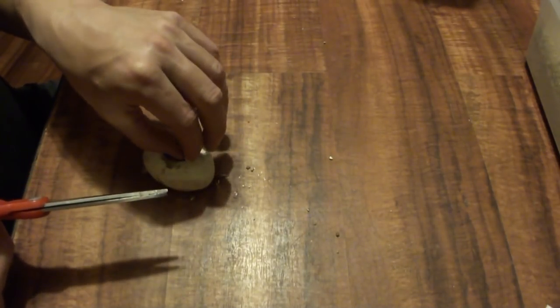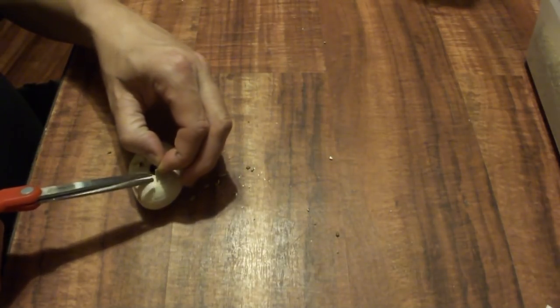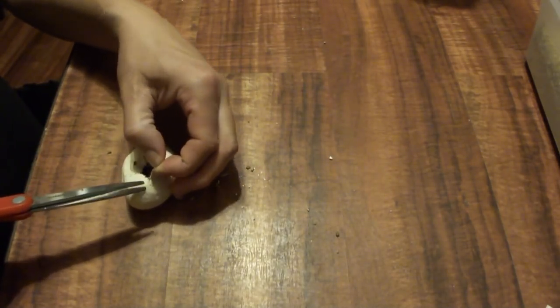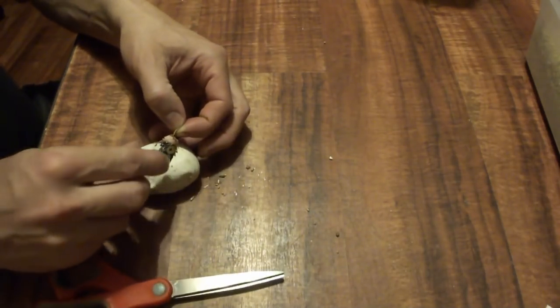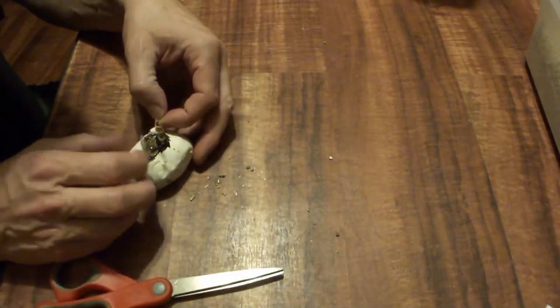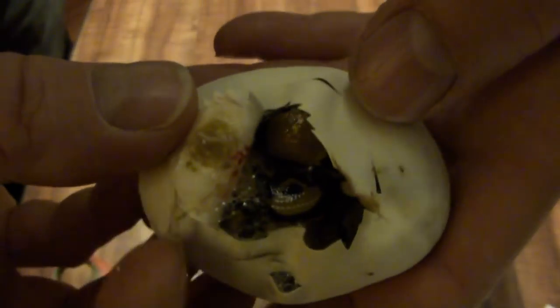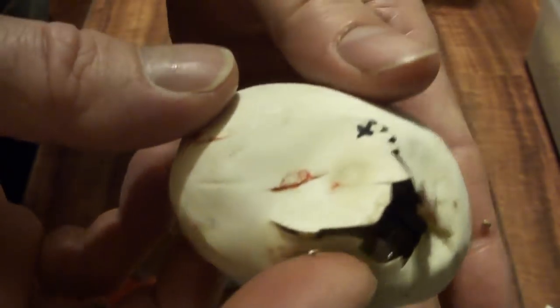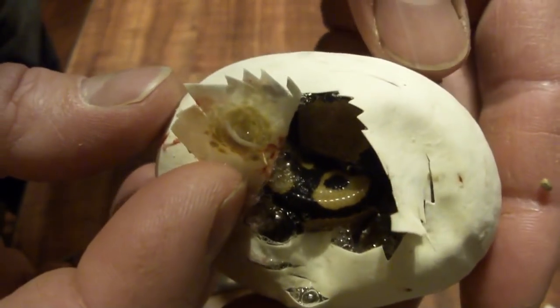I really don't want these guys crawling out just yet. I've had bad luck with snakes crawling out, but I would say this one, let's see if you can see it on the camera there. That just looks like a regular pastel.